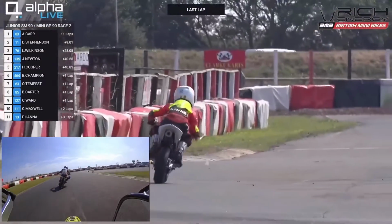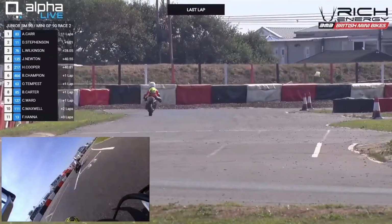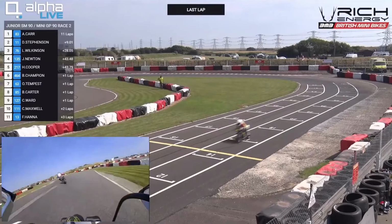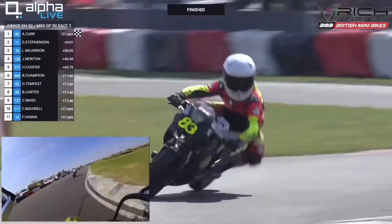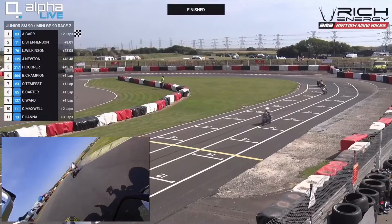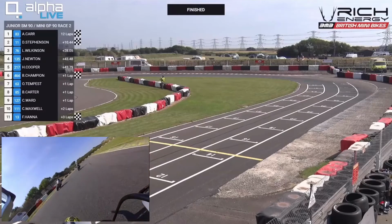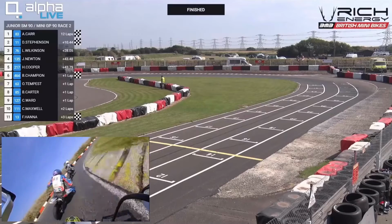Taking it nice and easy, got a clear track in front of him as he makes his way down towards the final hairpin. And 83, Arnie Carr, great ride for him, great afternoon's work, comes round the final corner. Junior Supermoto 90 goes to the number 83. Arnie Carr is your race winner. Looks like it's going to be Daniel Stevenson in 2nd place. So Stevenson, there goes Finley Hanna. Brook Champion a lap down in 6th place. Daniel Stevenson crossing the line in 2nd place.